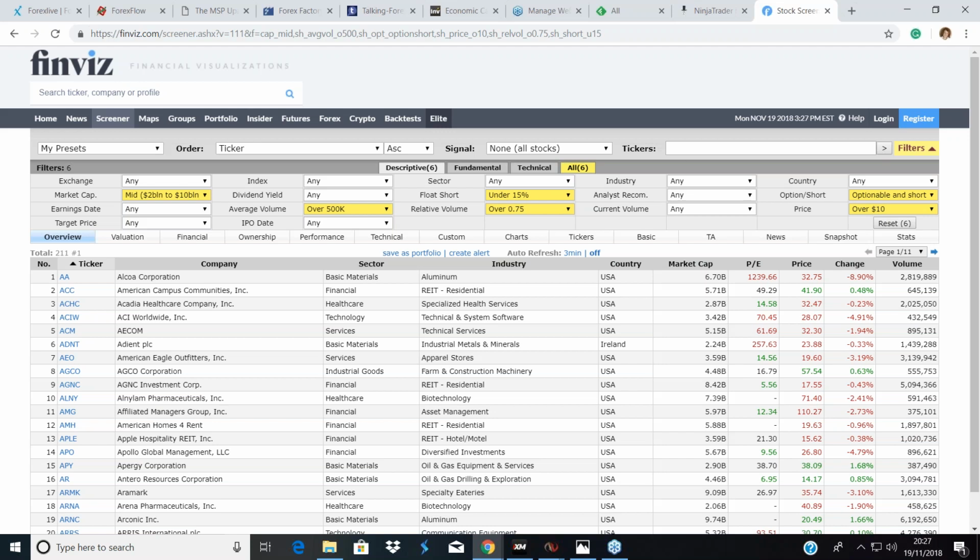What I've added this time is a market cap. I've added the average volume. In other words, what is the average? This is on the day, by the way. So we're looking for something that's over 500,000. Then there's the relative volume, and relative volume is basically relative to what is the norm, if you like.